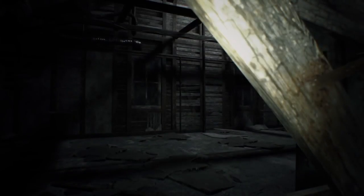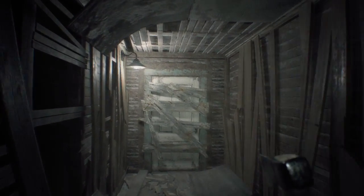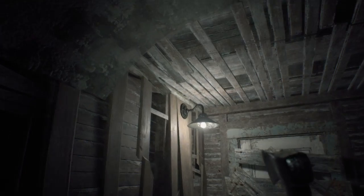The reason for the room existing in this demo could just be that it's an asset from the next part of Resident Evil 7. It could be a necessary portion for the next part of Resident Evil 7. Either way, I think this room is important, whether that's for this demo or the next.